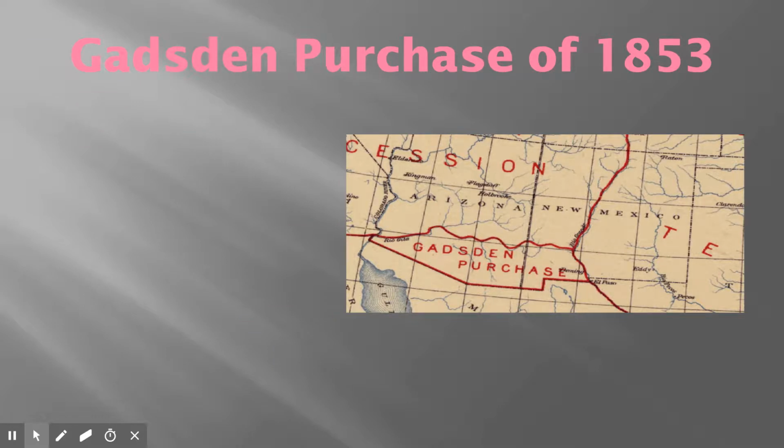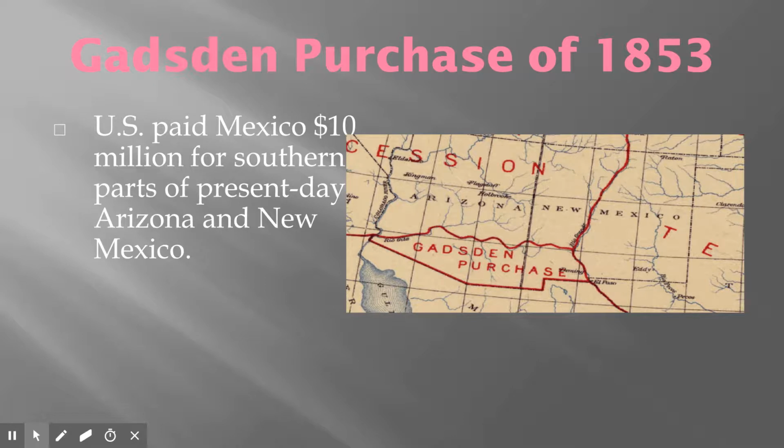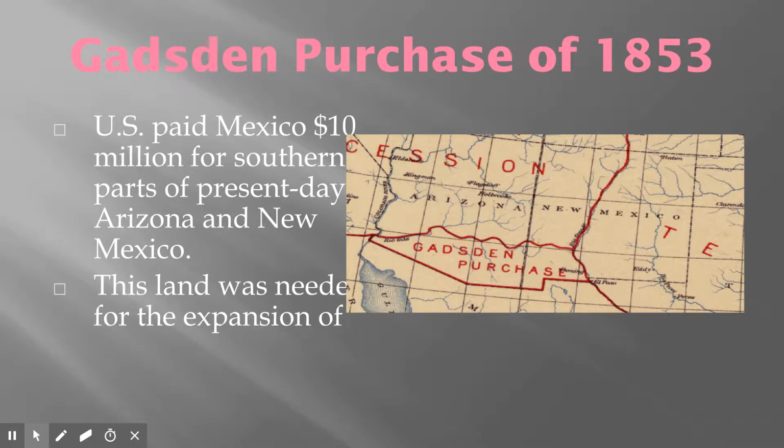The Gadsden Purchase of 1853. The U.S. is going to pay Mexico another $10 million for the southern parts of present-day Arizona and New Mexico. It's this tiny, tiny little land, and the land was needed for the expansion of the railroads. I don't know if you want to write that somewhere on your map, but that will be a test question. Again, the land was needed for the expansion of the railroad.